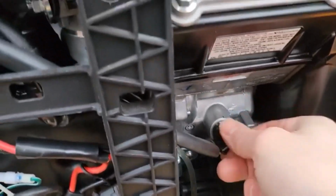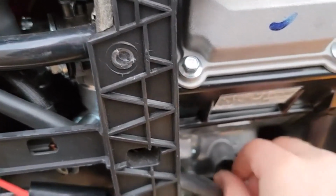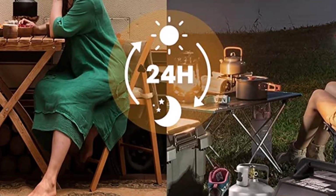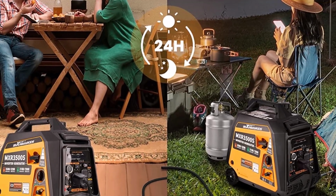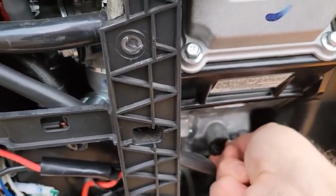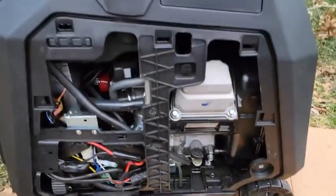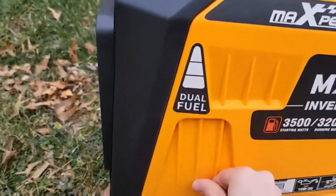Pros: compact and lightweight design for easy portability. Clean and stable power output with inverter technology. Quiet operation for a peaceful outdoor experience. Eco mode for improved fuel efficiency. Parallel capability for increased power output. Cons: the power output may be limited for running larger appliances or equipment simultaneously.